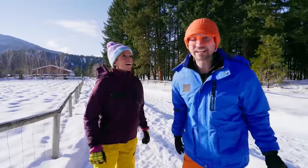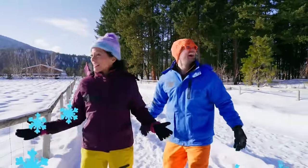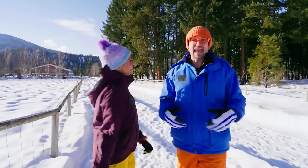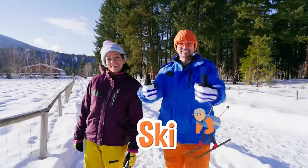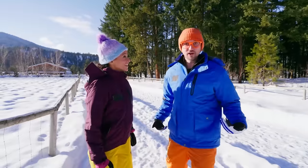Look at where we're at. Wow, a winter wonderland. Yeah, it's so pretty here. We're at Plain Valley Ski Trails in Plain, Washington. Yeah, this is a nonprofit where they teach any and every kid to learn to ski. Yeah, that's so cool. Hey, I want to learn how to ski. I do too. Ooh, let's go.